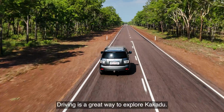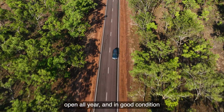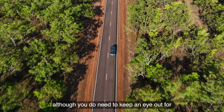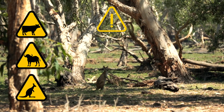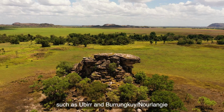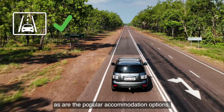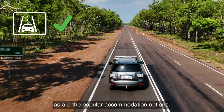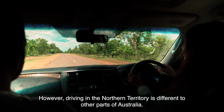Driving is a great way to explore Kakadu. Most major roads in Kakadu are sealed, open all year and in good condition, although you do need to keep an eye out for wandering cattle, buffalo and wallabies. Most of the must-see Kakadu attractions such as Ubirr and Burrungkuy are easily accessible from the main road, as are the popular accommodation options. However, driving in the Northern Territory is different to other parts of Australia.